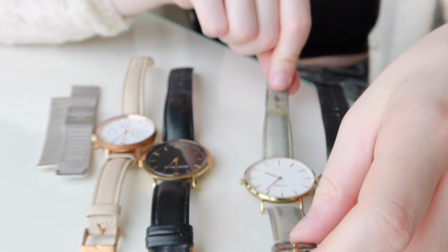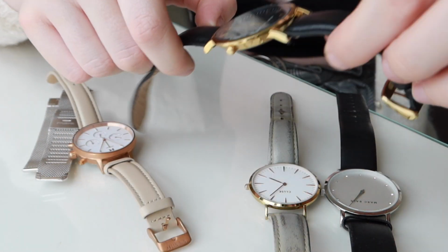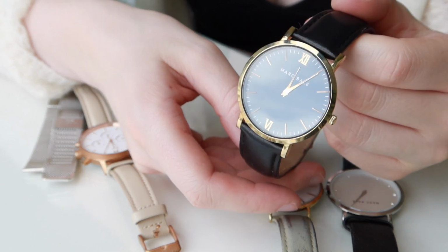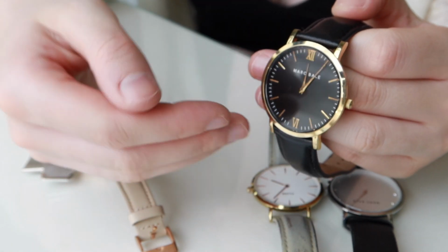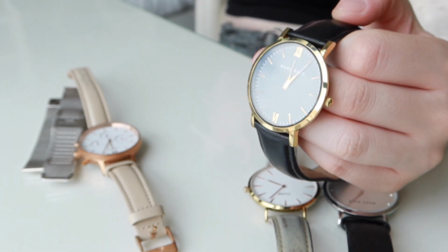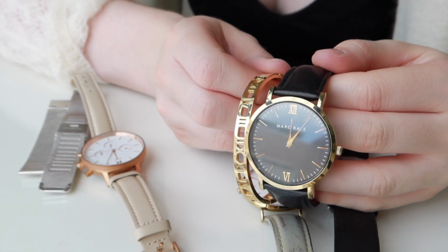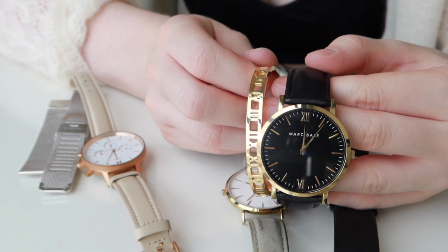So I think I might have to order a new strap. This one from Mark Bale I'm going to pass on, because again, as much as I loved the Roman numerals, and this is what that bracelet, where is it? The idea was that you could wear these two together. How cool does that look? Looks awesome. But yeah, it's just too yellow gold for me.